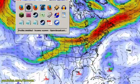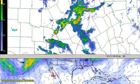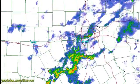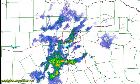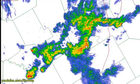And before I close, I did have GR Level 2 up. I was looking at some showers and storms across Texas. Let's see what those look like. There we go. Very disorganized area of showers, mostly elevated. We have to go up to the higher tilts to find it, and even then they kind of fizzle out. So there we go, just west of Waco. Not much to look at, really.